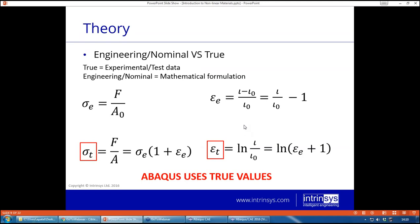Other theories to be aware of. There are two types of values, engineering, also known as nominal, and true. What's the difference between the two? Well, true is experimental and test data, whereas engineering, or nominal, as it's also known, is mathematical formulation. One thing to note, which is really important, is Abaqus uses true values. So all the values that you put into the material spec must be true values, not engineering.